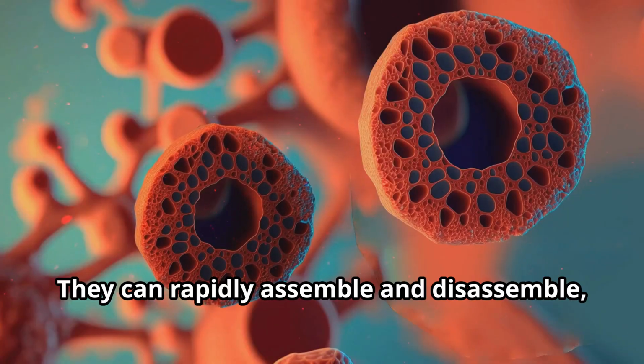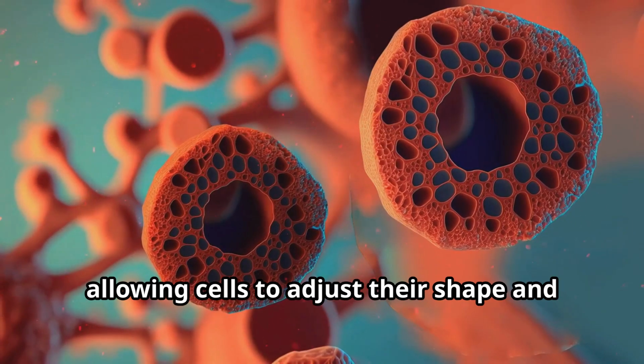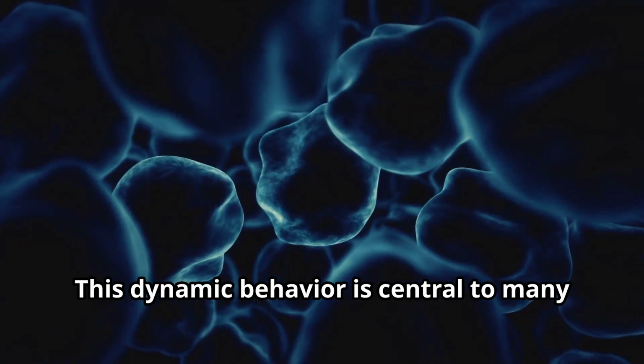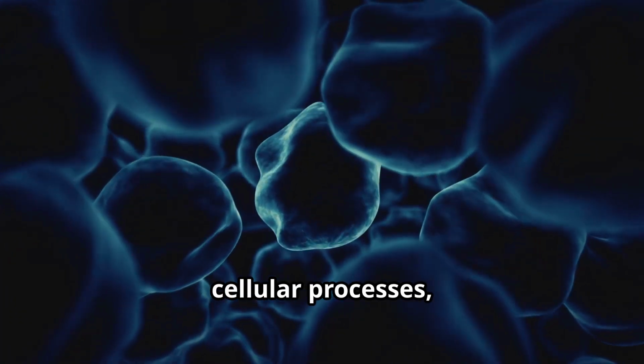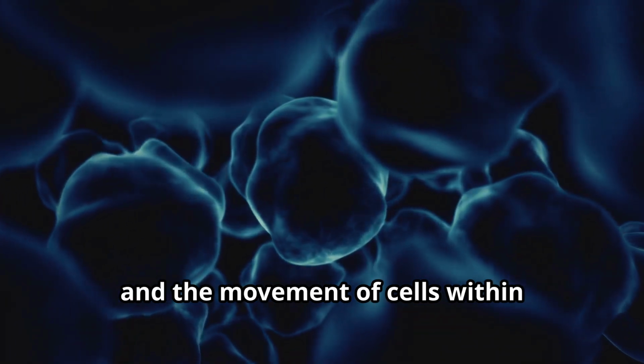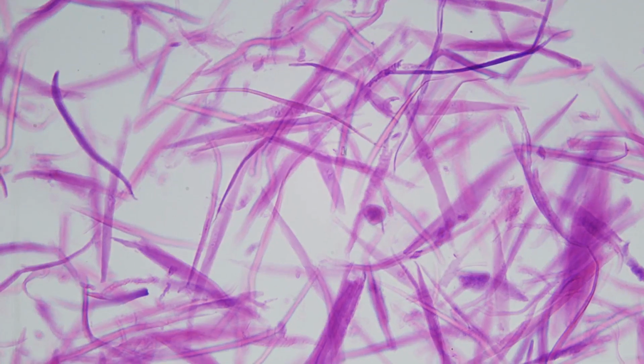They can rapidly assemble and disassemble, allowing cells to adjust their shape and move in response to their environment. This dynamic behavior is central to many cellular processes, including cell division, muscle contraction, and the movement of cells within developing embryos.